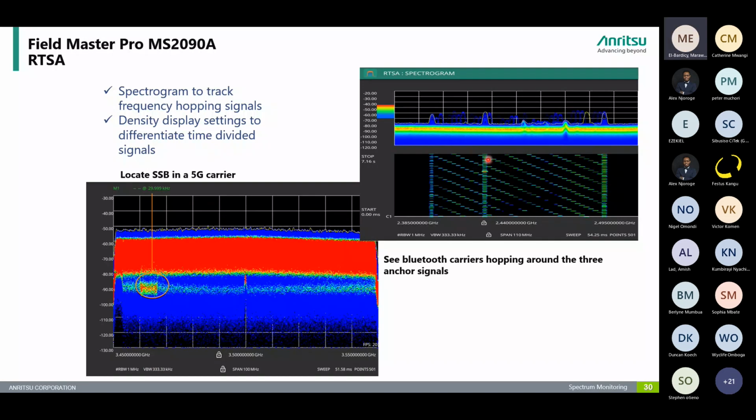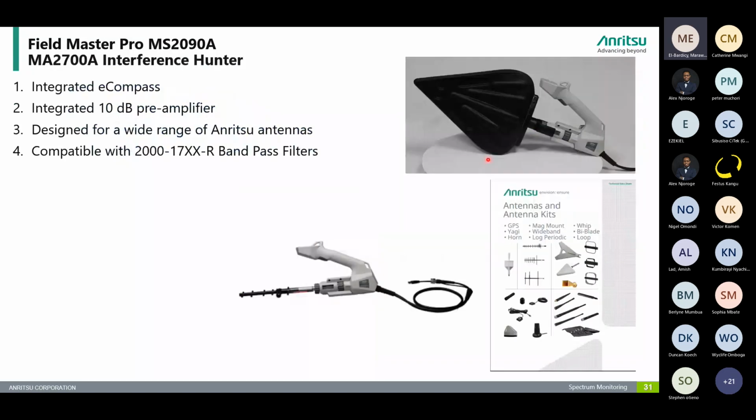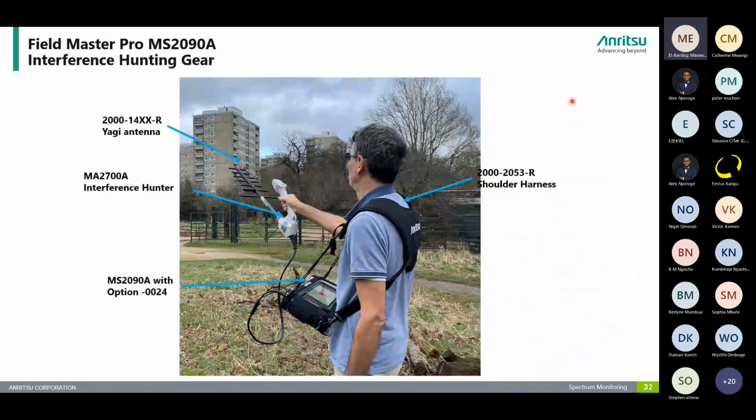The device also supports our own interference hunter, the MA2700, and this device, of course, is the ultimate tool for interference hunting. It has its own preamplifier. It has its own e-compass, which is very important, and I will show you why later on. And it covers most of our antennas. And it has this trigger, and I will show you why this trigger, of course, is important.